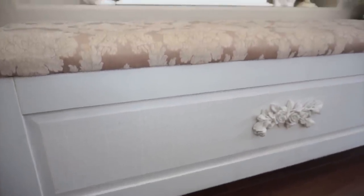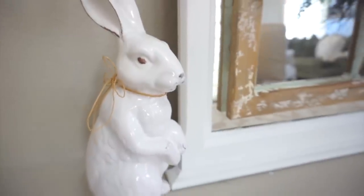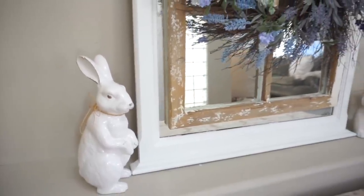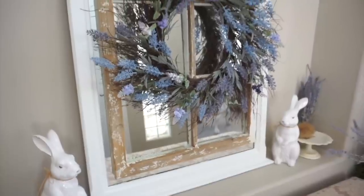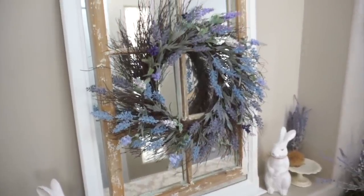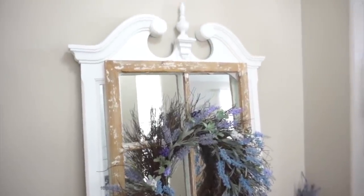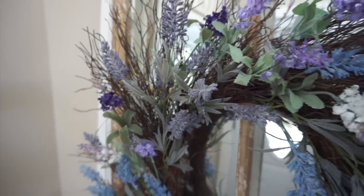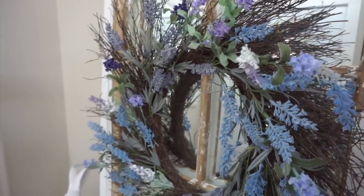I love using neutrals in my entryway. I feel like it brings a really soft and comforting and welcoming look to it. And I really wanted to use the whites and the lavenders this season. I found these adorable ceramic bunnies at Home Goods this year. That lavender wreath was purchased last year at Home Goods. And then I found that mirror for $2 at a thrift store. I painted it white. And then I thought this chippy painted window pane would look perfect in front of the mirror with that wreath in front as well. The window pane I found at Kirkland's.